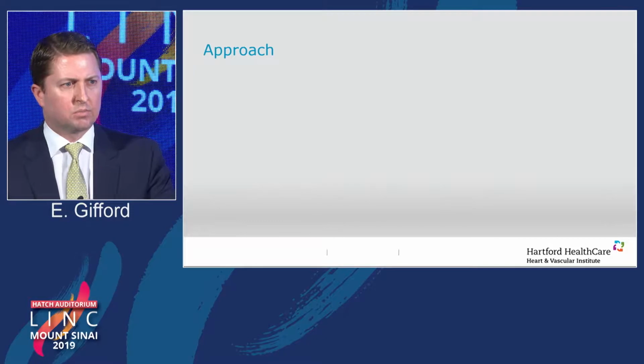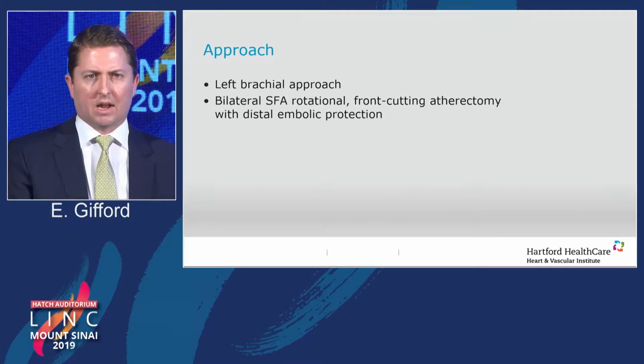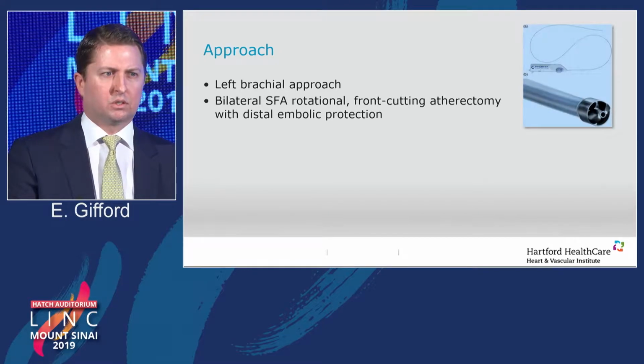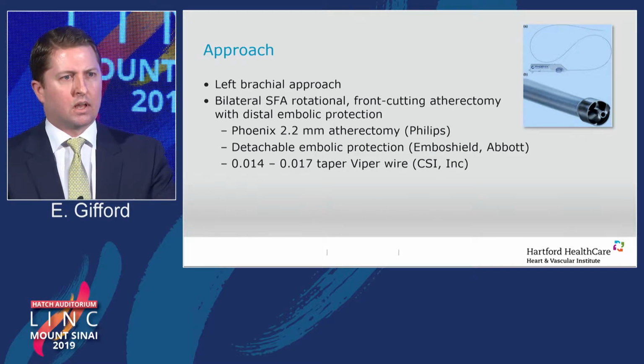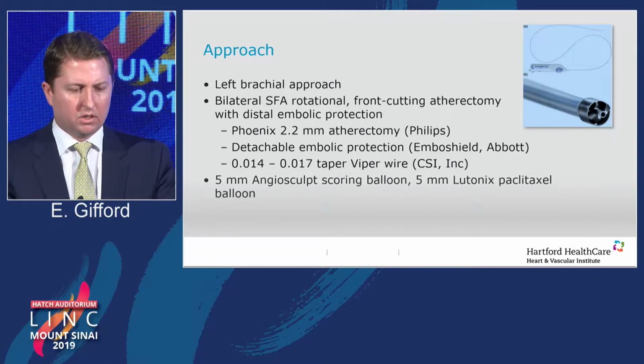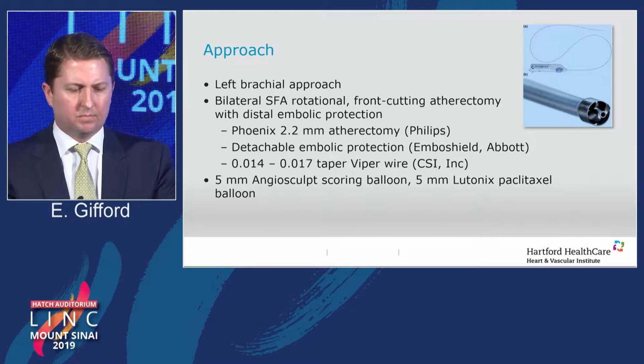So we elected to treat this patient via brachial access. We did a bilateral SFA rotational front-cutting atherectomy with distal embolic protection, using a 2.2 millimeter Phoenix atherectomy catheter and a detachable Emboshield filter for distal embolic protection. We followed that up with a 5 millimeter angioplasty balloon and then a 5 millimeter DCB.